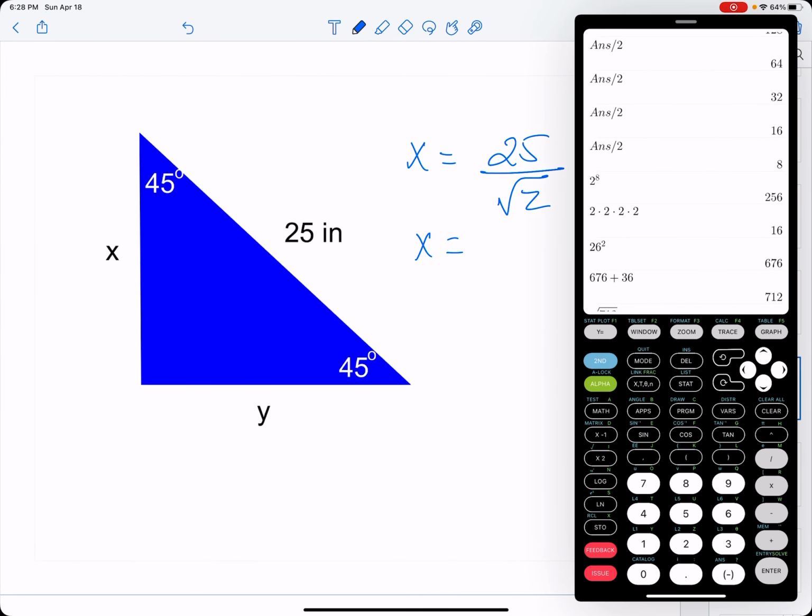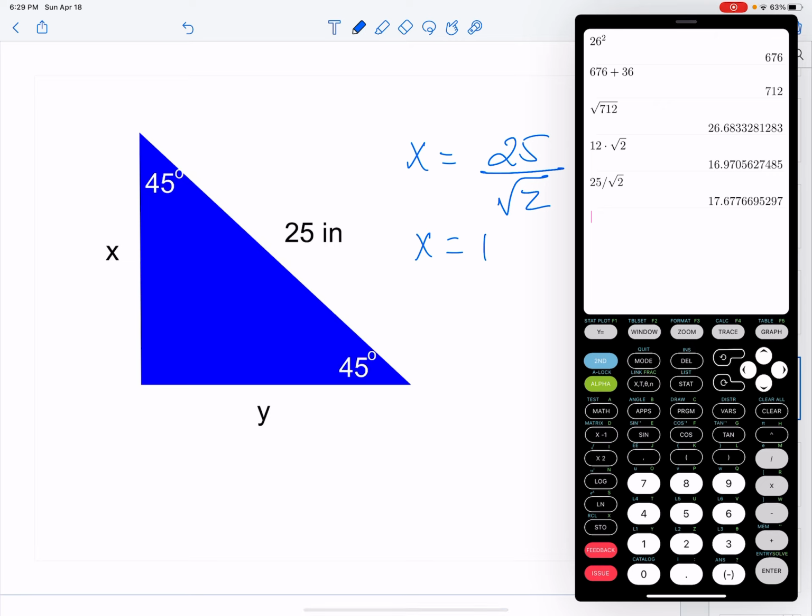There we go. So 25 divided by the square root of 2, enter. And then again, we're going to round to the nearest tenth. So in this particular problem, it's going to be 17.67, which would give me 17.7, and in this case, inches. So that tells me x is equal to 17.7 inches. Now, what else can you say about this? Well, if x is 17.7, so is y, because both of those are legs. And in a 45, 45, 90 right triangle, the two legs are going to be congruent.